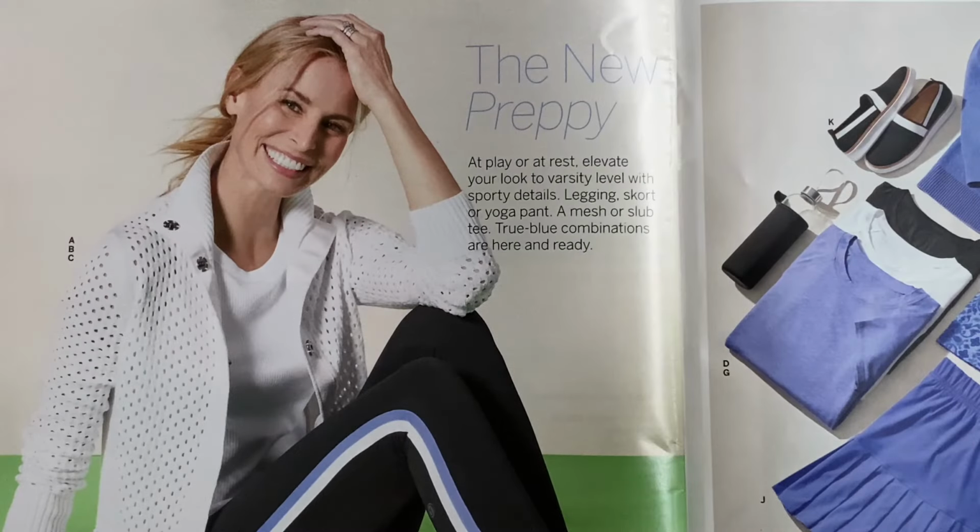The new Preppy. At play or at rest, elevate your look to varsity level with sporty details. Legging, skort, or yoga pant. A mesh or slub tee. True blue combinations are here and ready.